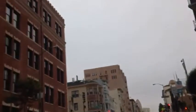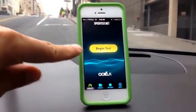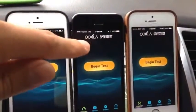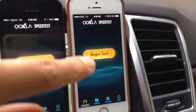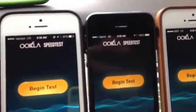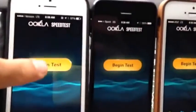I'm in San Francisco, right outside of Ghirardelli Square. I'm going to show you a 4G LTE speed test here in San Francisco, on my T-Mobile iPhone 5, my iPhone 5S running on Verizon, an iPhone 5S running on Sprint, and a gold iPhone 5S running on AT&T. As you can see, all of them are on LTE networks, except for Sprint, which is on 3G. Now we are in Sprint's covered 4G LTE area according to their map, but we're not getting 4G LTE coverage.